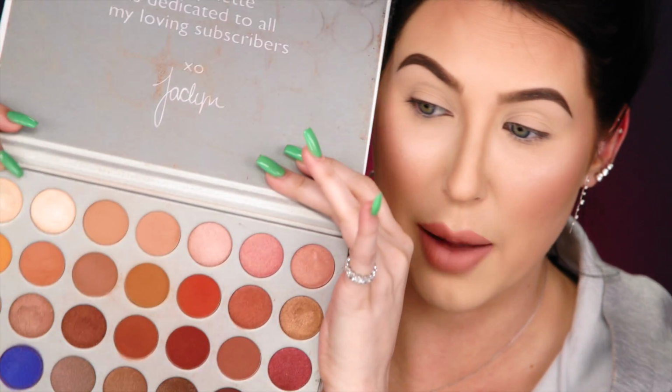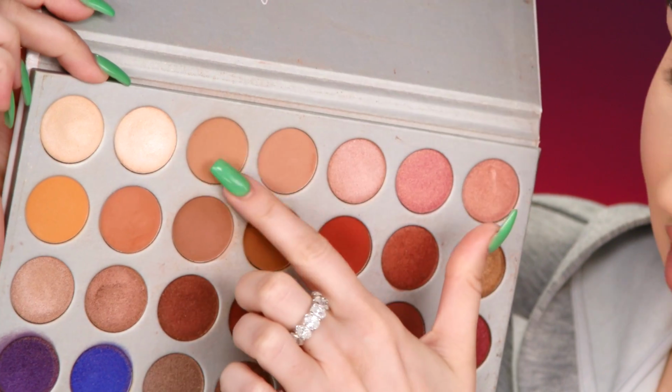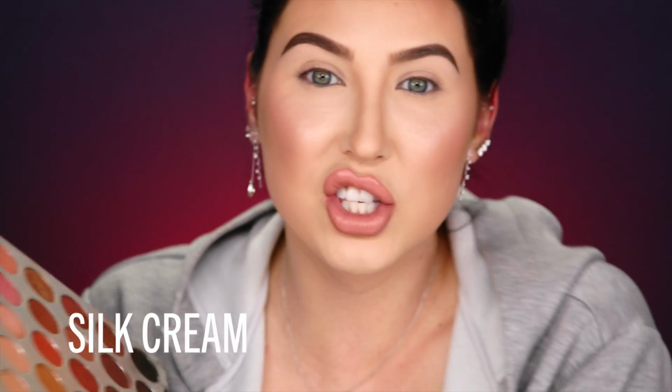So I'm gonna grab my palette right here. I'm gonna go in with the third shade. This is called Silk Cream, and it's just a little bit darker than my skin tone. It's totally matte. I don't wanna go in with anything shimmery, because it's just not gonna look good in the end. So I always go in with a matte first, and that's what I suggest for everybody.